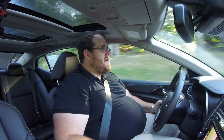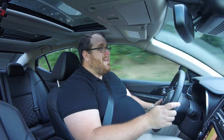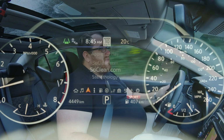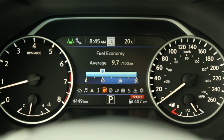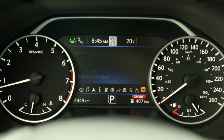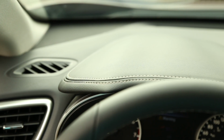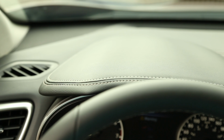So like I said, since we're here in the US, I've had to switch over the cluster computer to miles. It's not as easy. A lot of cars now, if you have, say, the speedometer on the digital computer, you can usually hold down the OK button. It'll switch over between miles and kilometers, make it super simple. Not in this case. You have to go into the computer's menu system and actually switch everything over.